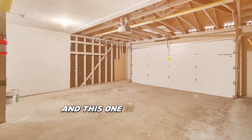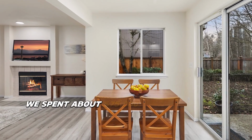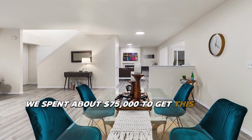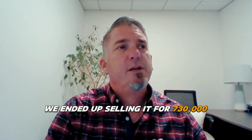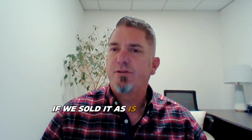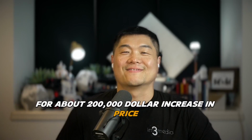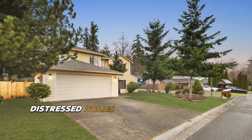And this one in particular was just in really bad shape. We spent about $75,000 to get this house ready for sale, and we ended up selling it for $730,000. We probably would have been in the fives if we sold it as is. So, a $75,000 investment for about a $200,000 increase in price. We do a couple of things. We buy homes, distressed homes in neighborhoods, and basically flip them.